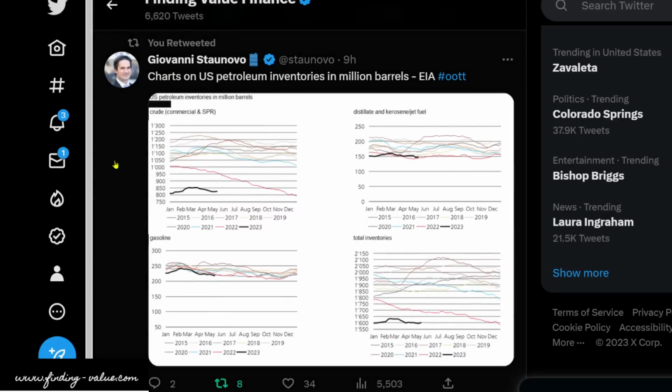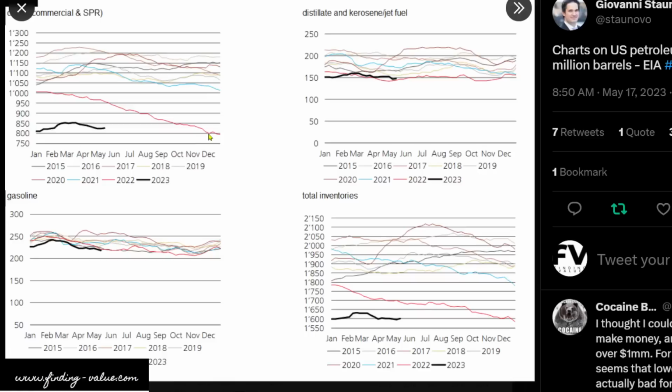Giovanni says, charts on U.S. petroleum inventories in millions of barrels. So look at this one, guys. This is commercial and SPR. Look how low this is for commercial and SPR in relationship to history. Now, this is so low and the prices are still low because they're not considering the Strategic Petroleum Reserve releases as inventory. They're considering it as supply, just an FYI.